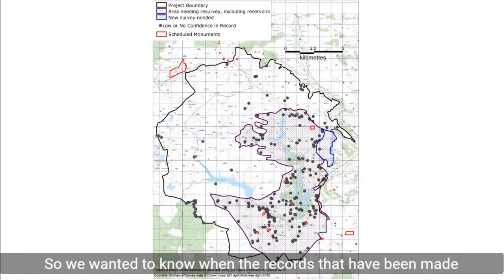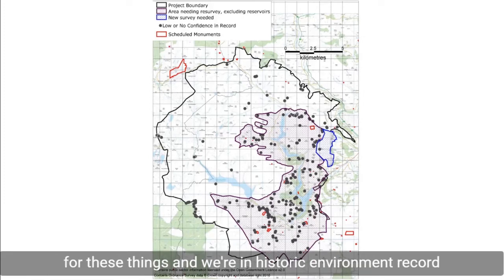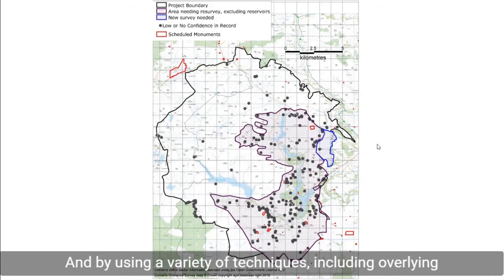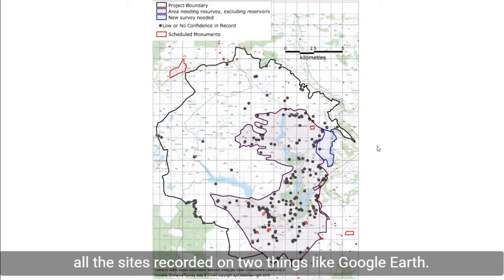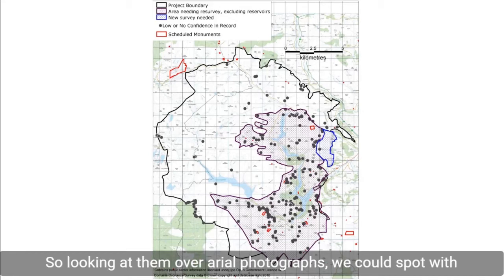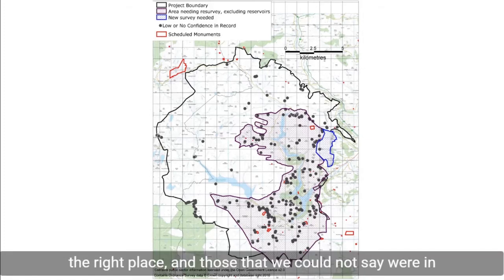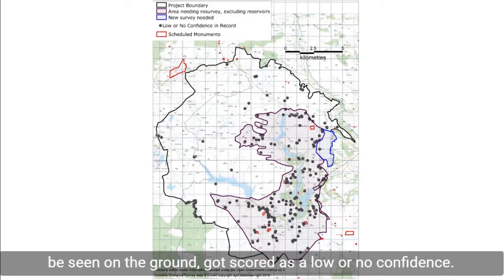So we wanted to know, for the records that had been made for these things in the Historic Environment Record or the National Monuments Record, how good a record was it? By using a variety of techniques, including overlaying all the recorded sites onto things like Google Earth, so looking at them over aerial photographs, we could spot with a lot of these whether the place they were recorded was the right place. And those that we could not say were in the right place, that didn't match up with anything that could be seen on the ground, got scored as low or no confidence.